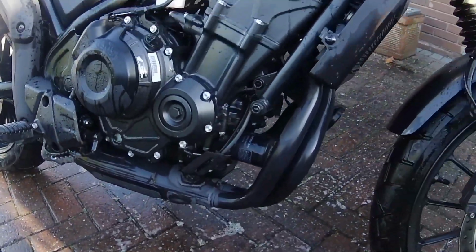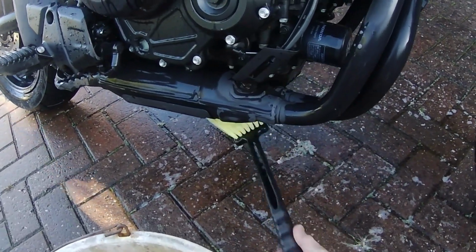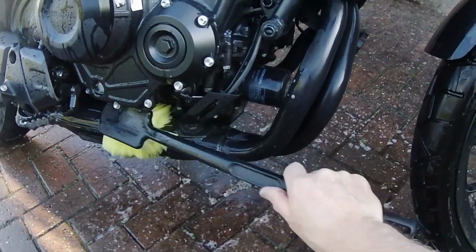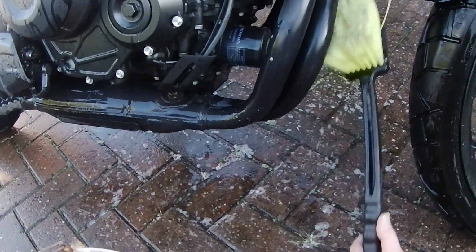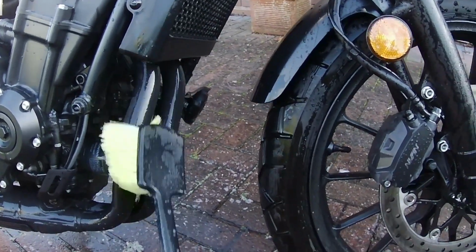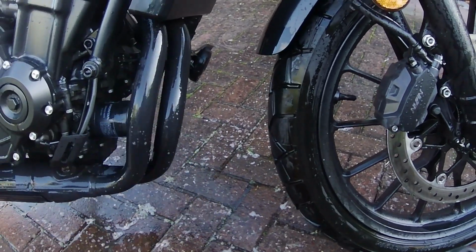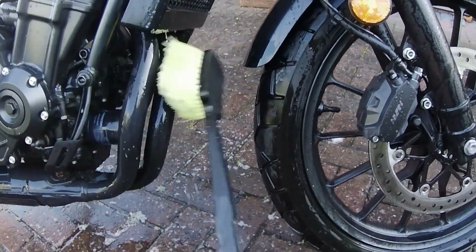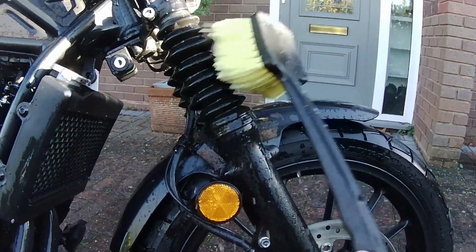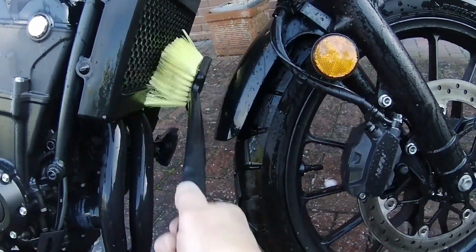of course this difficult area around the engine here, where with this you can reach in and get down underneath the bike into the exhaust system, around the back and in between the downpipes there, the bits that, you know, we know really get filthy. Even in the gaiters here, it's perfect for that. And also, of course, the radiator, which always gets the worst of it.